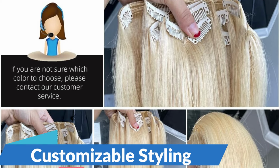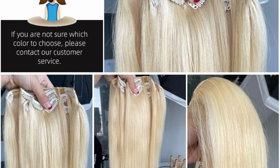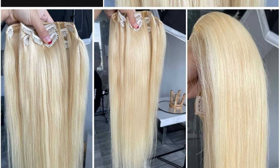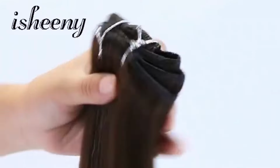Customizable styling. Isheeny Clip and Human Hair Extensions can be styled, curled, and straightened to suit various occasions and preferences. Whether you're attending a formal event, hitting the gym, or lounging at home, these extensions offer versatility and flexibility, allowing you to express your unique sense of style effortlessly.